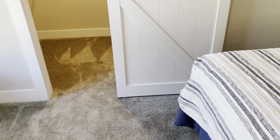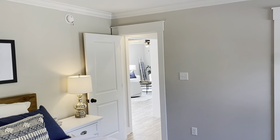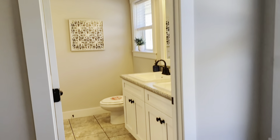Nice solid walk-in closet. I like how they went with the barn door just to free up some floor space there, or the pocket door. The pocket door is a little cheaper, but it doesn't give you that look visually if you like it. If you like the look of the barn door, that is. So let's check out this primary bath.